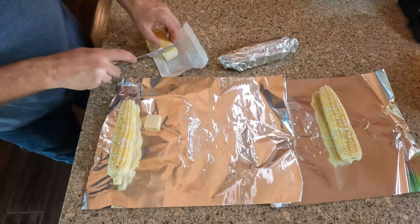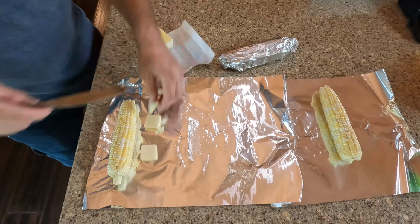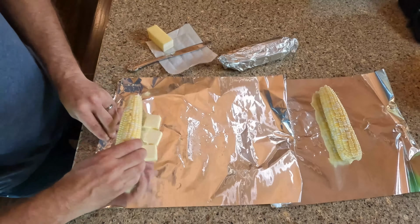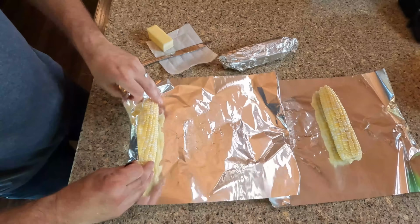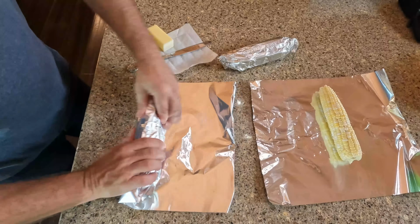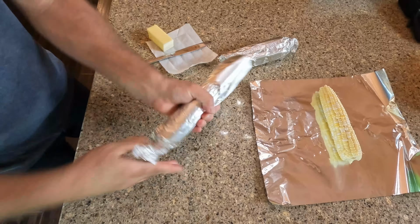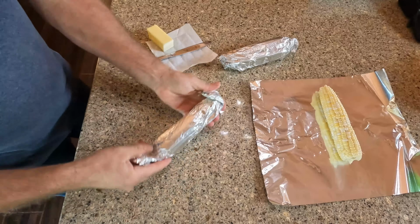So I'm gonna grill this corn in some aluminum foil. We're just gonna add a couple pats of butter in here with it. And just kind of wrap it up like you would a baked potato. Close the ends off. There you go.